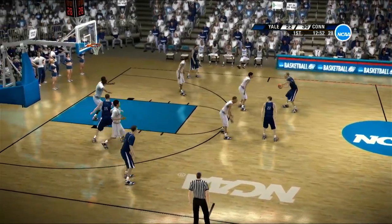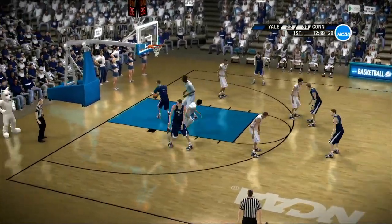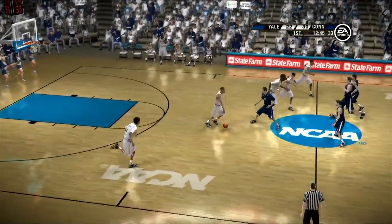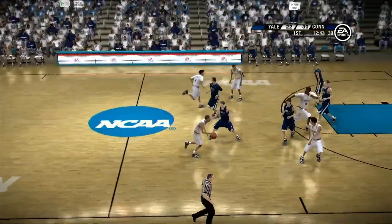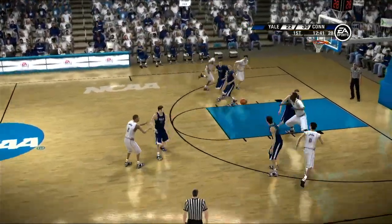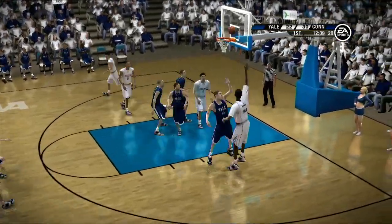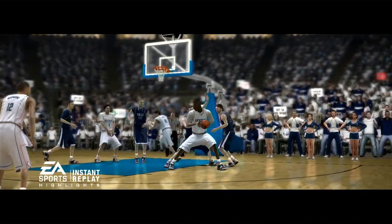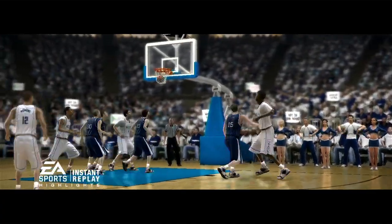The people here really appreciate what he brings to the table. They'd like to get it inside to the low block. Unable to so far. Gets the rejection. There's a high screen. With a little baby hook. What should they do here, Dick? I'd call a timeout and see what's going on out there. There's definitely some miscommunication happening.